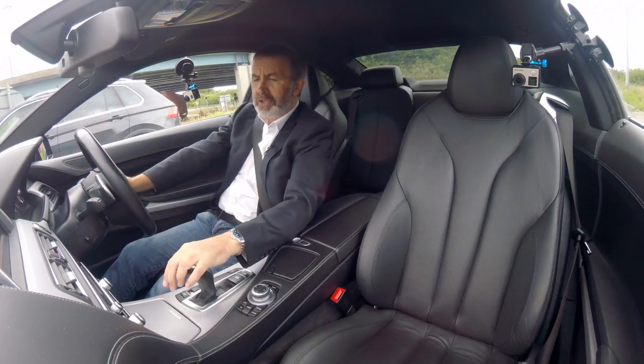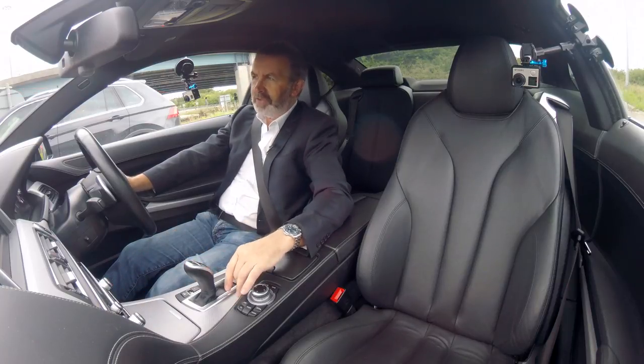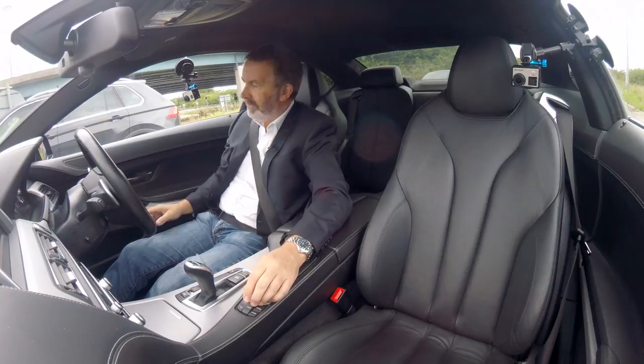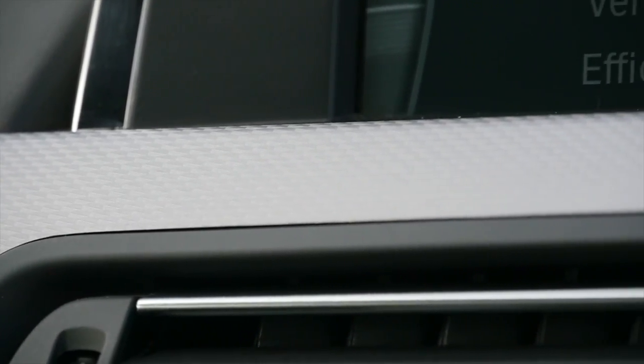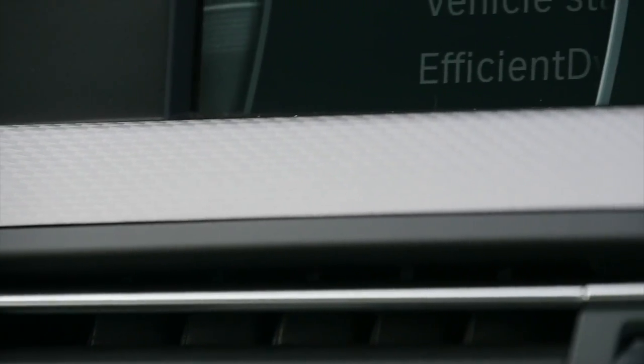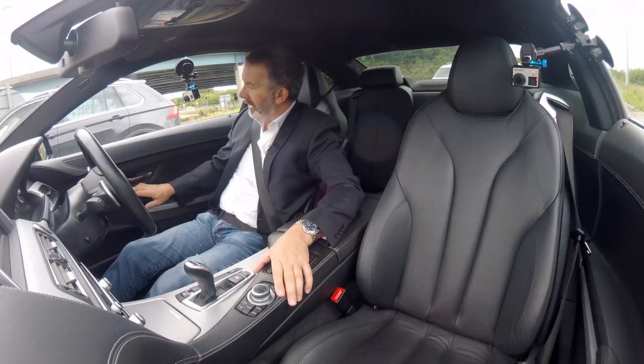Dual zone climate control, heated seats. We've got this, I think it's called Trigon plate, or it's kind of a, what does it look like? It looks like aluminium carbon fiber. Ivory stitching.